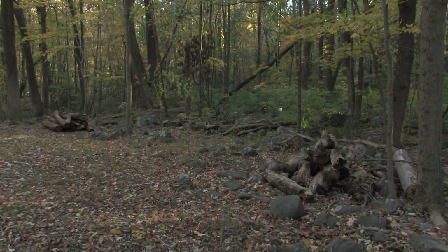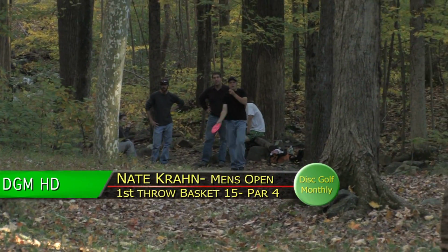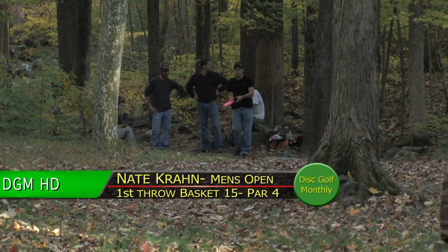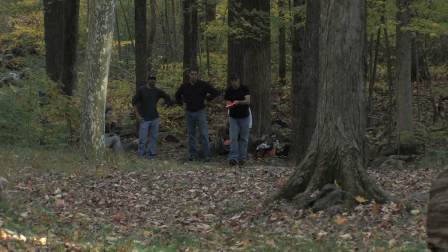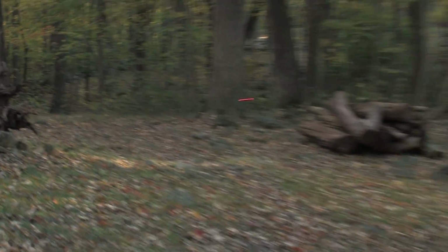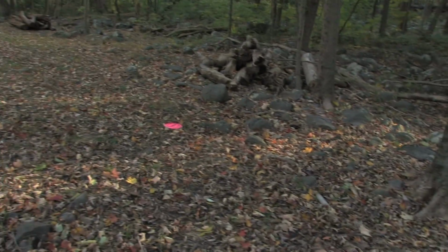And when you finally get to the top of this hill, the basket curls way around to the right, almost hooks back. Justin catches an early tree there. A lot of holes to play here. Anything can happen. Nate with a forehand up the hill. Oh, a nice flat release. He's all right.